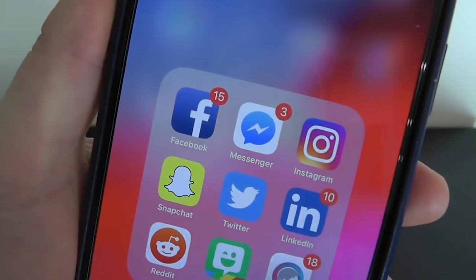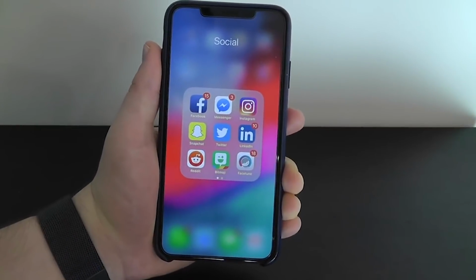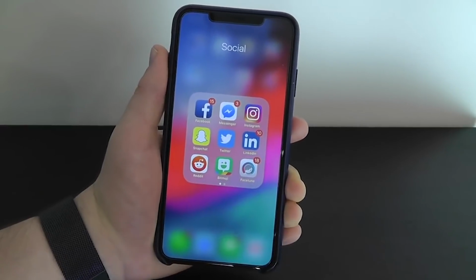So of course we have Facebook and Messenger. Now a lot of these are self-explanatory here. I just wanted to remind you of some of these. Instagram, Snapchat, Twitter, LinkedIn, all of your favorite social networks. Reddit is great as well.